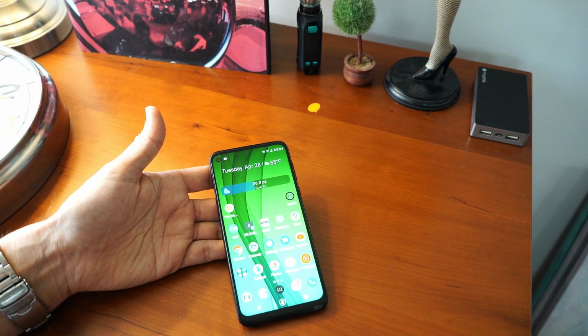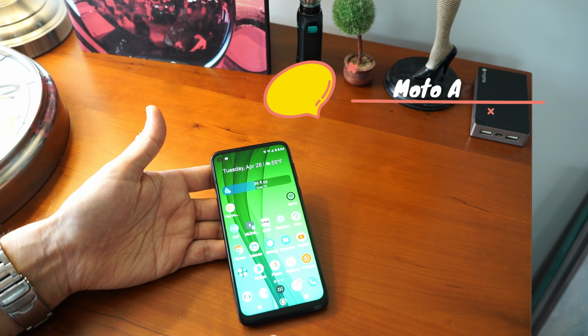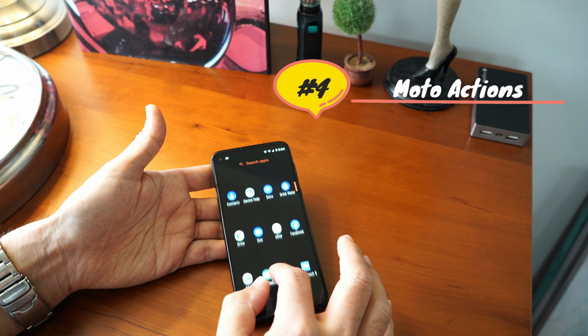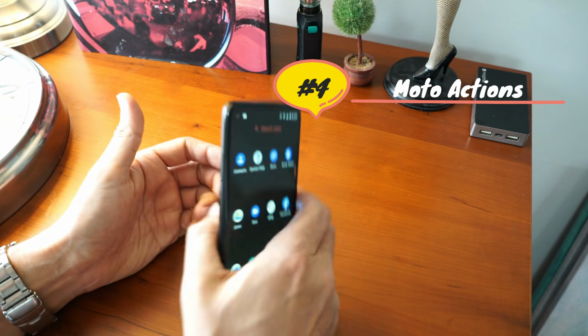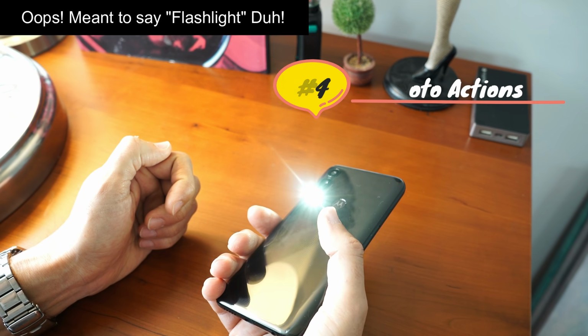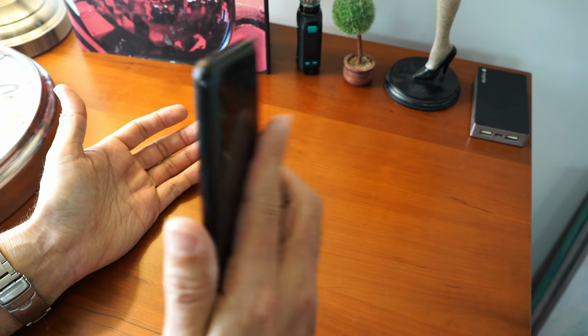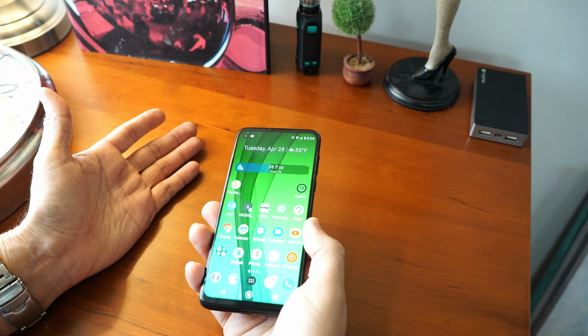The fourth reason I like the Motorolas is because of their Moto Actions. If we go to Moto Actions, the one I like the most is the camera, and it's on. So you walk into a room, you're like, oh, it's so dark in here, what am I going to do? Chop it. There's your light. Chop off. Fantastic. Motos are the only ones that do that.